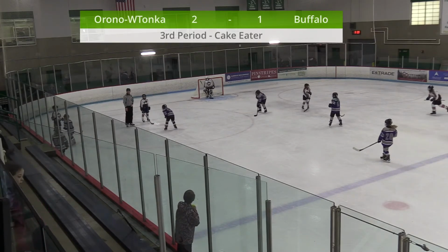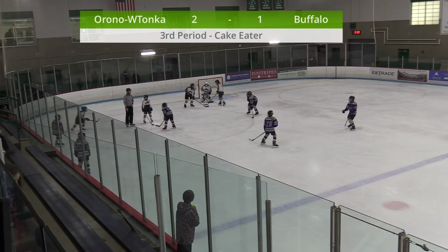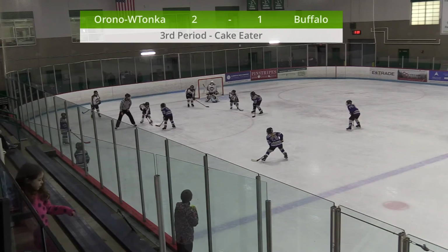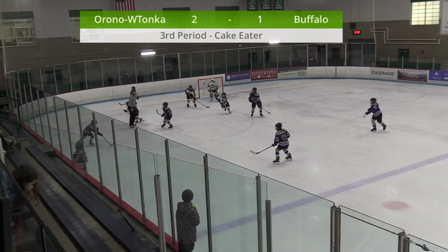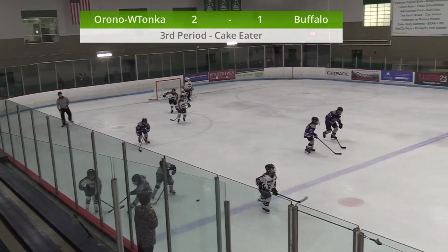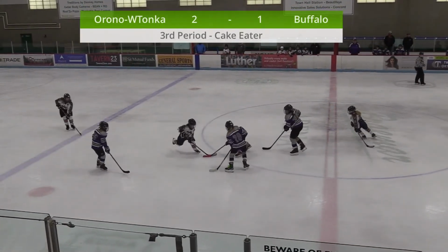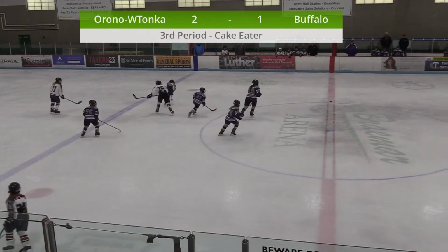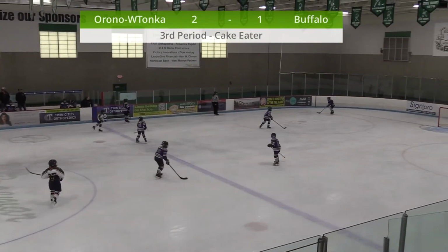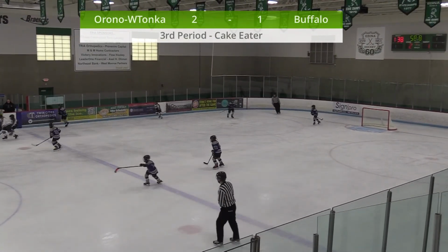Well, late power play will give the Bison an opportunity to tie the game. They trail 2-1, 1:20 to play. As Borms has the puck taken off of her stick. Back out at neutral. It's played along all the way. Empty net for the Bison. It'll be 6-on-4 for probably the duration of the sequence.